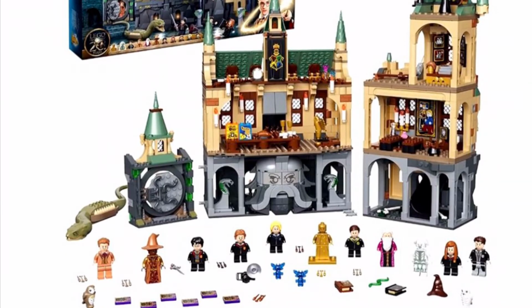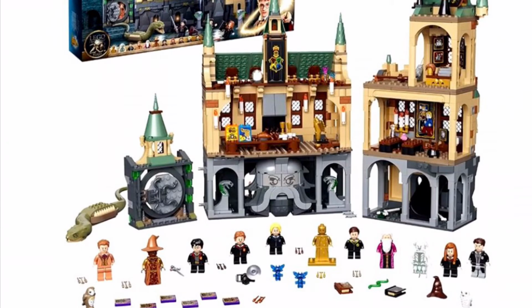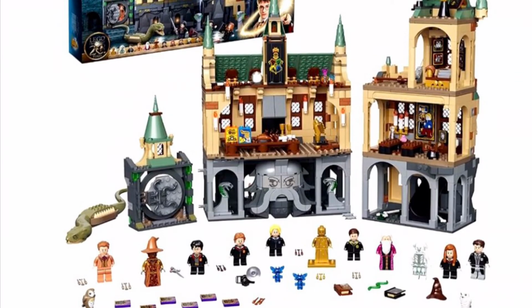Anyway, my main problem with this set is that it is $130. That does not sound like an appealing concept to me for this set to be $130. Let's do what Jang does and break the set down into little tiny bite-sized pieces so that we can more accurately measure what this set should be worth.